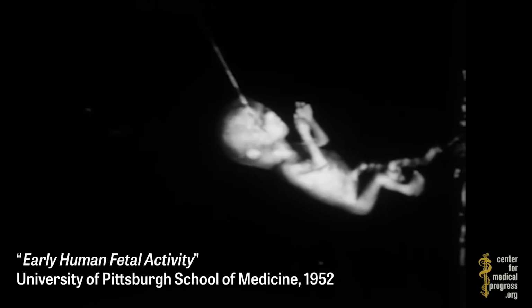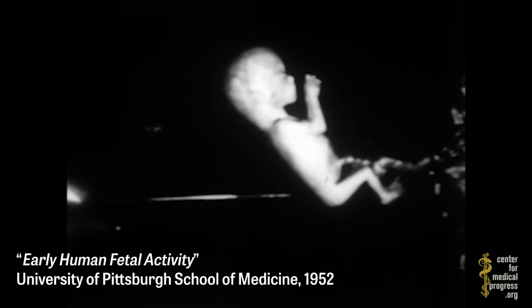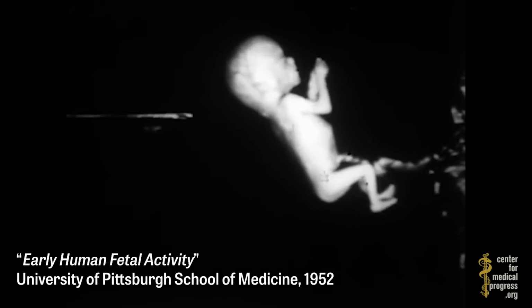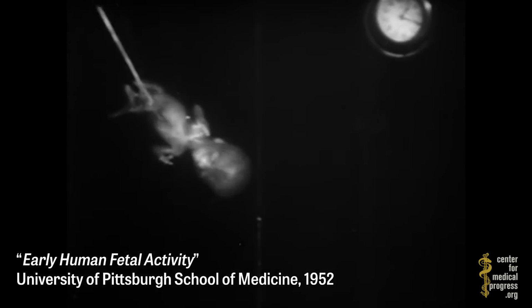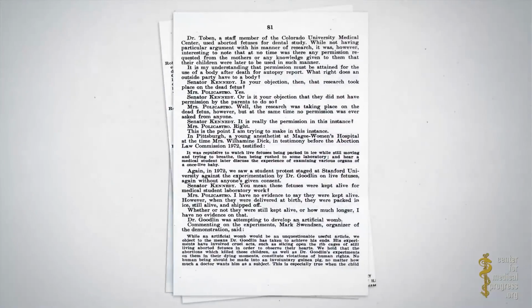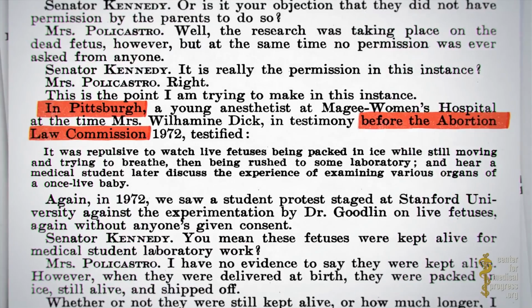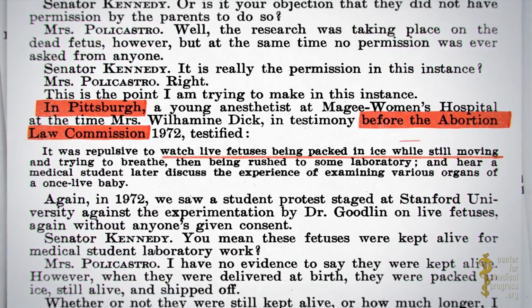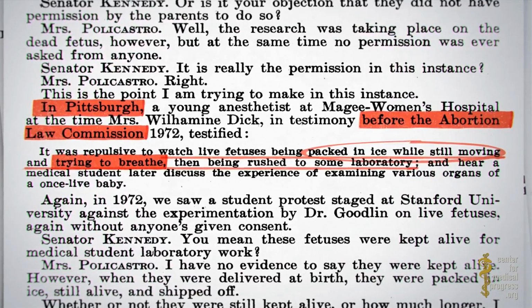This is archival footage from the experiments filmed in the 1950s by Pitt's Dr. Davenport Hooker, who obtained live fetuses from abortions at Pitt's hospital and tested their reflexes until they died. A Pitt nurse testified in 1972 before the Pennsylvania legislature that she saw live fetuses from abortions being packed in ice and shipped off for experimentation at the university.